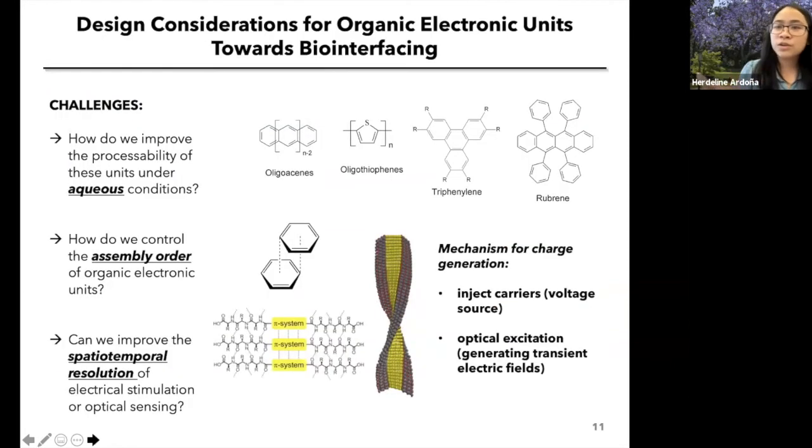So we want to explore this question and this idea of using these types of materials for biointerfacing. However, from the design perspective, there are a couple of challenges that we have to consider. And for the next few slides, I will be talking about some of the design parameters that I have explored in the past, what we've learned from that, and how we continue to use those design principles in order to create newer generations of optoelectronically functional organic materials.